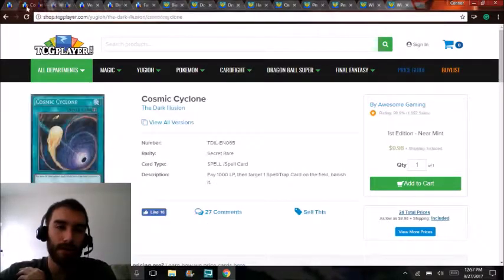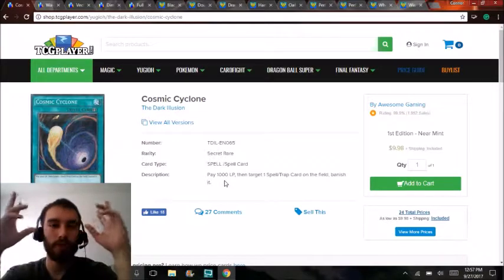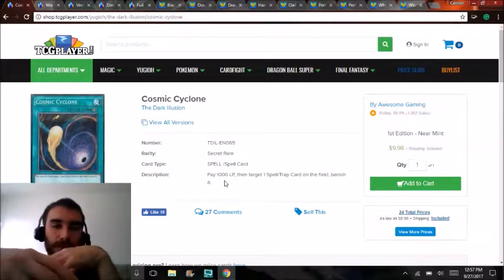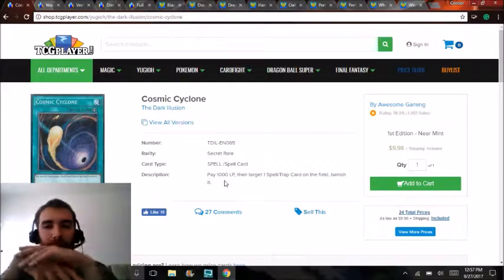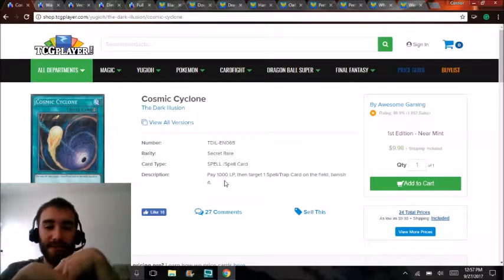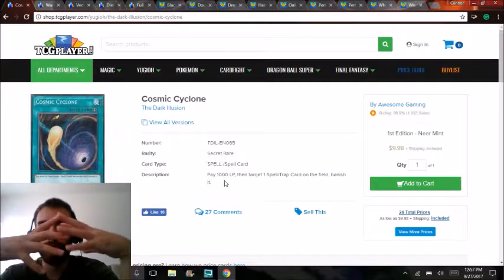And another really good card is Cosmic Cyclone. Most of the quote-unquote good new Pendulum Magicians have destruction effects, like, if they're destroyed, target one card your opponent controls, destroy it. Or if it's destroyed, you can special summon this, or this, that, or the other. Cosmic Cyclone dodges that. Now, you do have to pay 1,000 life points, but Cosmic Cyclone's kind of been showing more and more that it's worth that.